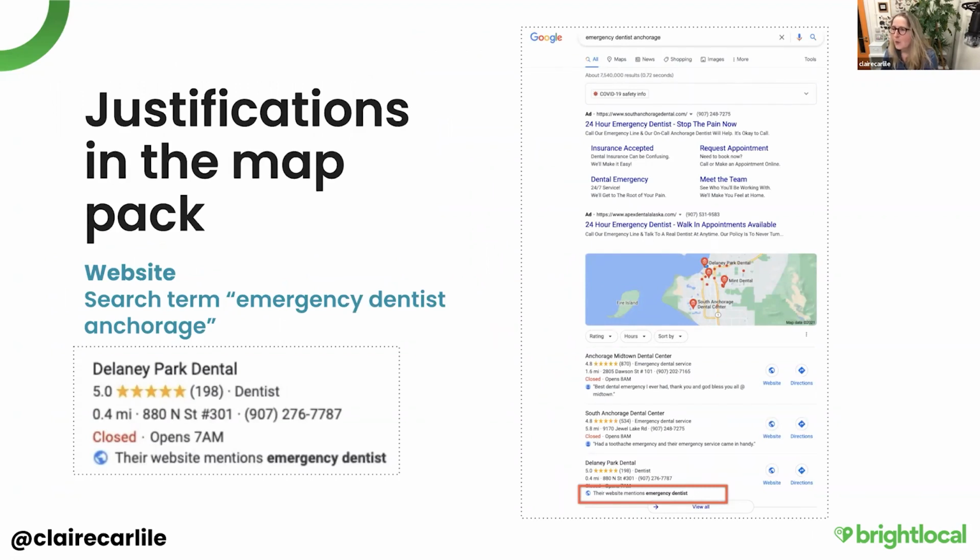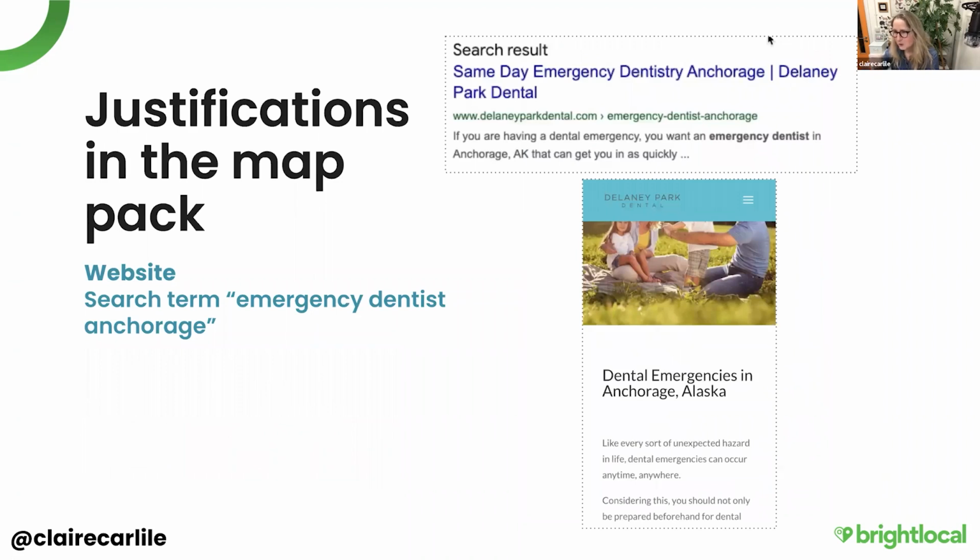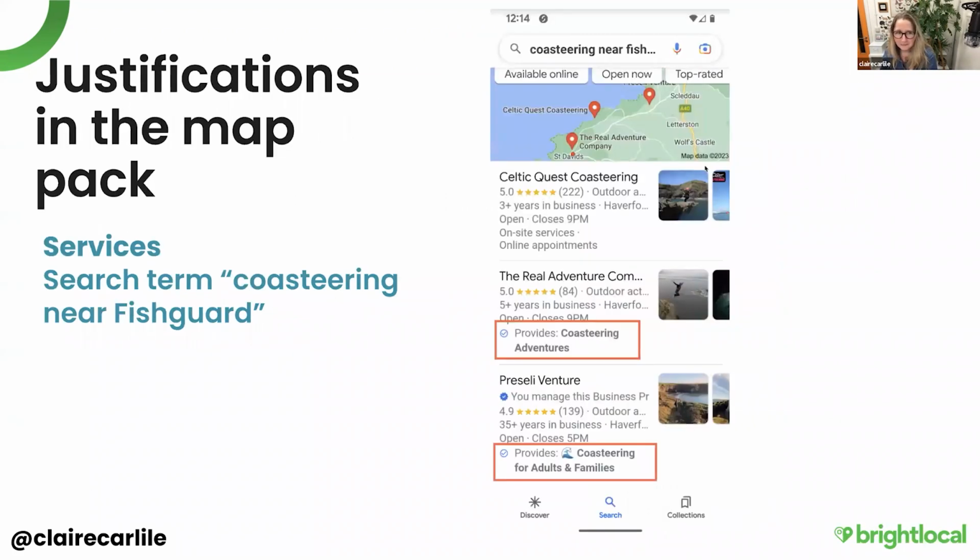This is the easiest, most obvious one to think of, really. Google pulling in a website justification because it sees that your website mentions the search term that someone is looking for. So here we've got the emergency dentist, Delaney Park Dental. And when we go to their website and a little bit further on in the actual search results, we'll see that's the page that it thinks is very relevant to this. Look at the H1, look at the content on the page. It's actually using the words that people are searching for. It seems obvious, but we need to make sure that we've got our belt and braces approach to making sure that we show relevance.